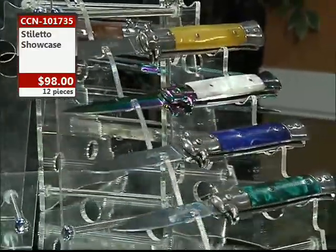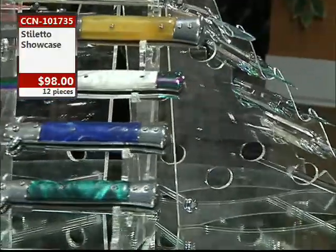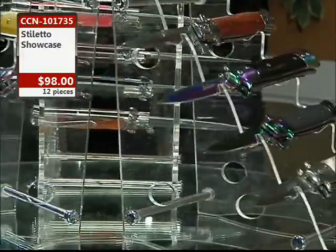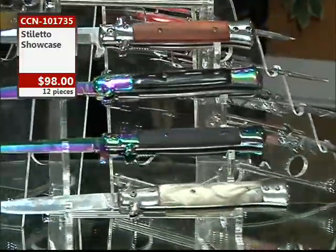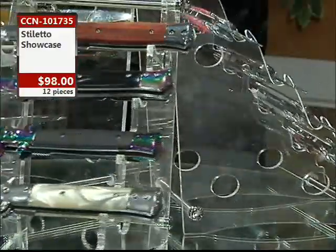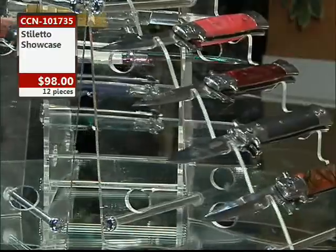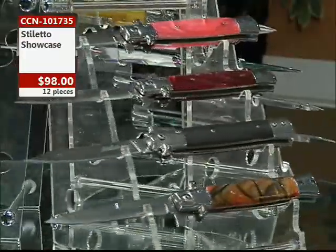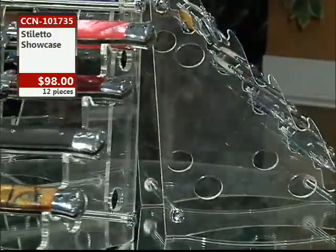As you can see, there's the green marble, the blue marble, cracked ice, butterscotch. We've got even a G10 with a rainbow titanium blade coating. There it is right there, the third one down. There's another one, the black one on top has got the rainbow titanium coating. Plus, Bob, every one of these has a pocket clip on the rear. There you go. And stilettos are 5 inches. They're not little bitty.